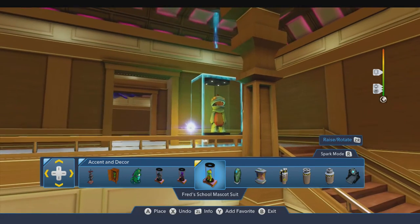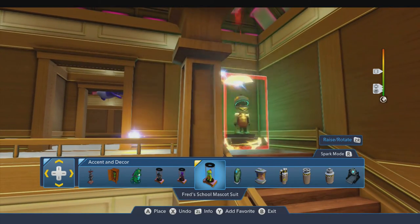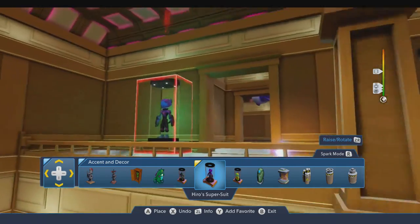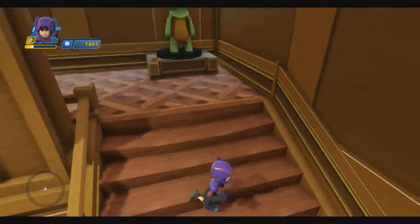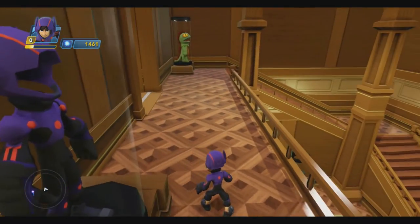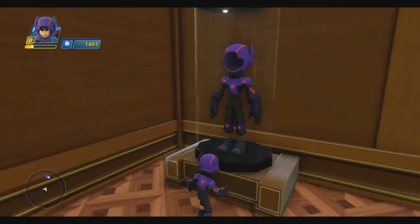Okay, mascot suit. Yeah, I'll go right at the top of the stairs. And hero suit can go over here. Is that the same distance from the door? Yeah, seems about right. Let's check that out. So you come up the stairs and, oh my gosh, it's a monster! And then, whoa! Okay, so that's Hiro's ranged attack. Oh, that's cool. I like it. And there's Hiro's suit, which is way too big for him.